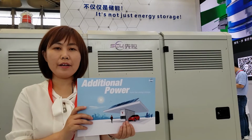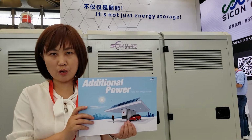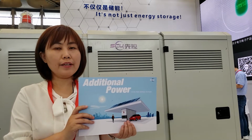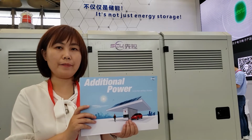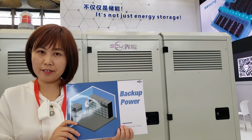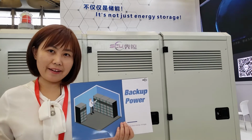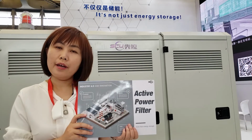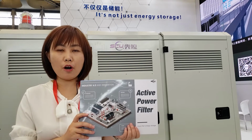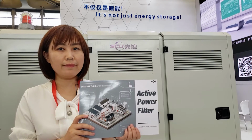Additional power in case of low grid power, for example, at an EV charging station: the GRES system can supply the chargers with additional power, so they can charge EVs much faster. Backup power: some critical loads need a stable power supply. When the grid drops, no problem. GRES has your back. Active power filter: in specific industrial applications, GRES can do the job of harmonic elimination and reactive power compensation.